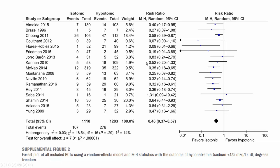showing basically your risk of hyponatremia if you're favoring hypotonic or favoring isotonic fluids. If you're less than 1, you're going to favor the isotonic fluids, and if you're more than 1, you're going to favor hypotonic. And you can also see that over here as they're all left of this line, left of 1. So this 1 is the line of no effect here in the middle, and you can see a lot of them are falling here on the left side, and we just have one study here with a pretty low power of about 0.7% that was on the other side of the line of no effect.